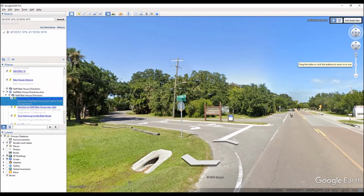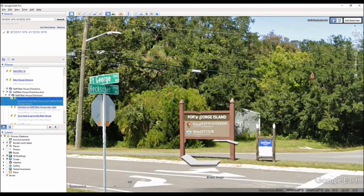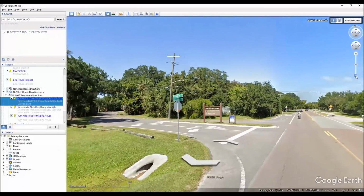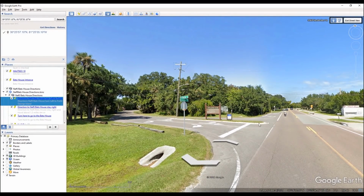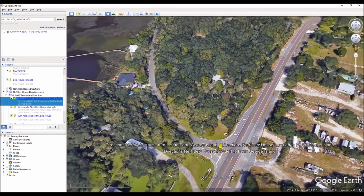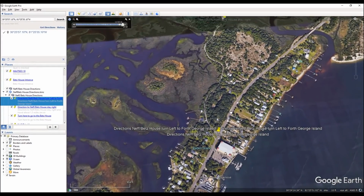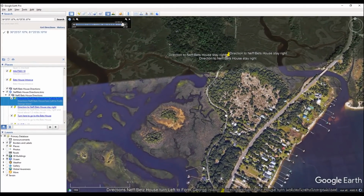So here's the sign. I'm going to zoom in here. Okay, so this is where we're going to be turning. So we're coming on this lane. We're going to turn right here. Okay, let's exit street view right quick. I'm going to zoom out so we can kind of see where we're going here. All right, so we're going to follow this path here, follow this road.